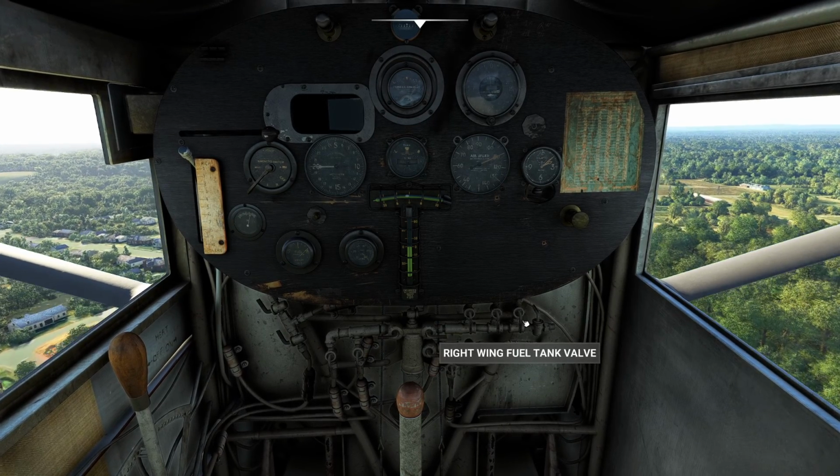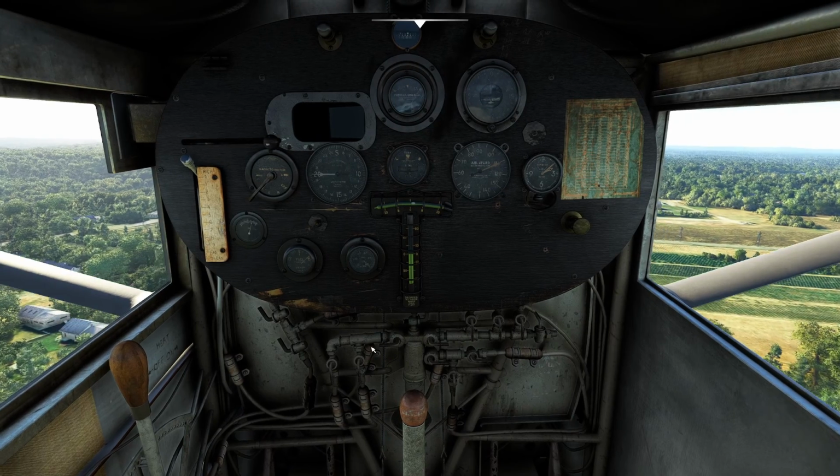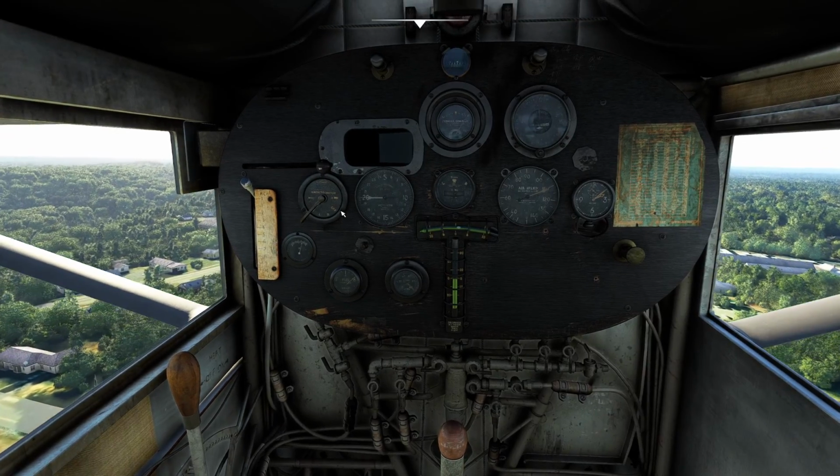Got all my fuel tank valves. Those all started open, so I don't have to stress about it. But look at how many little valves you have to turn at the different fuel tanks for perfect balance. So I'm at about 2,000 RPM. That's working out to be about 65% power, which looks pretty good at this time.